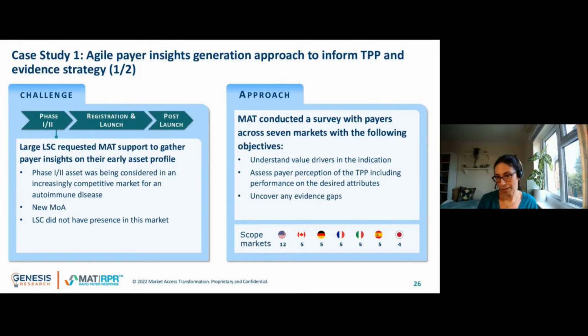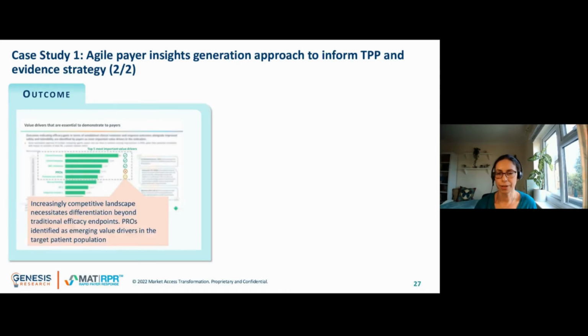Second, to assess the payer perceptions of the early target product profile, and importantly, understand how well it performs on those identified desired attributes from the payers. And consequently, really understand if there are any evidence gaps that the manufacturer should factor in the evidence generation strategy. So we conducted this research, and the insight report was delivered in 3 weeks.